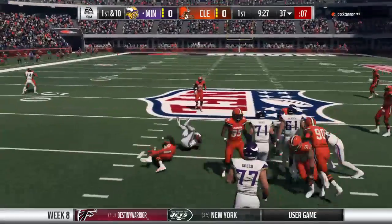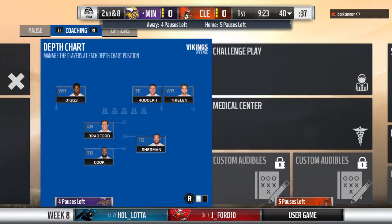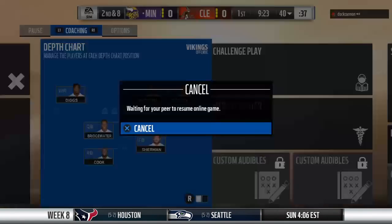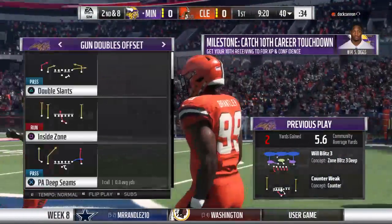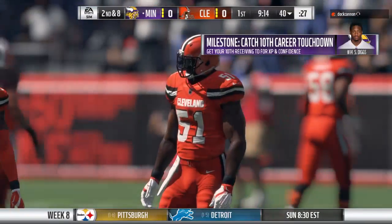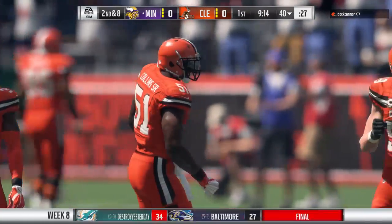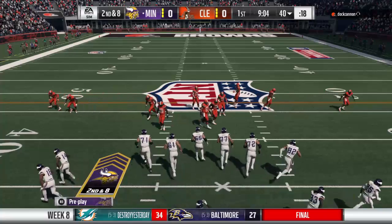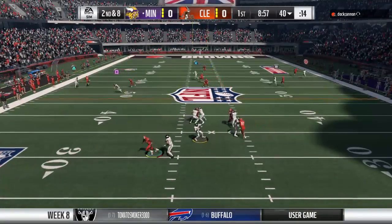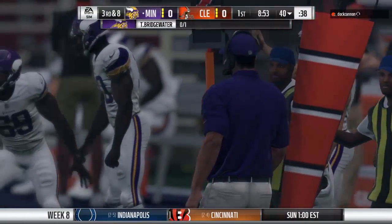They run again on first down. Cook. And a good swarm to the football defensively as they get him down at about the 40. Second down following the run. From the gun, Bridgewater. He'll rifle this one deep right side. And both guys were there, but it falls incomplete.